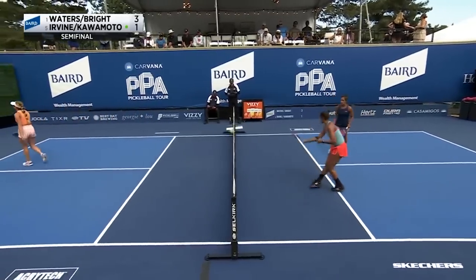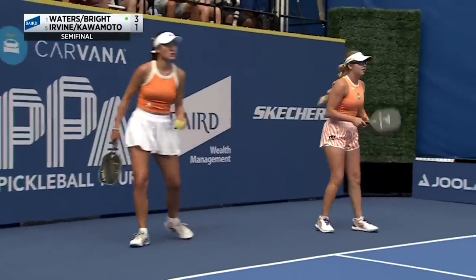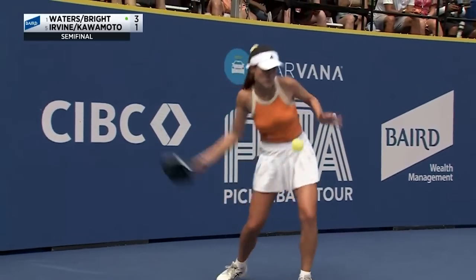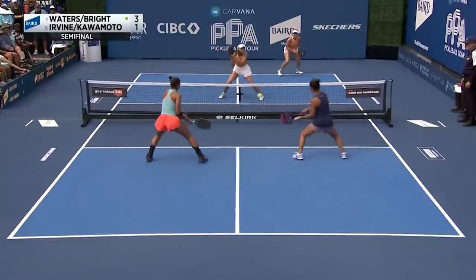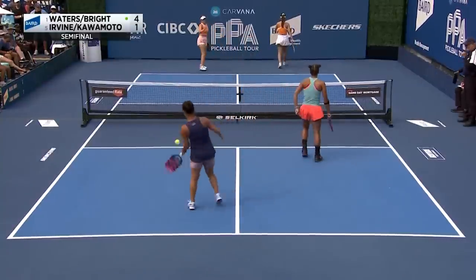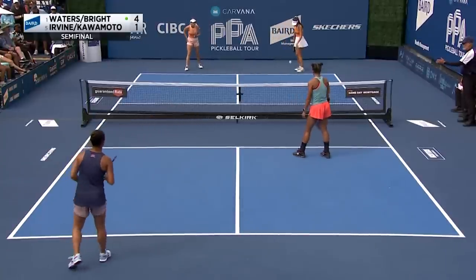Good spot right there from Anna Bright, right at the body of Jessie Irvine. Yeah, both Waters and Bright, in almost back-to-back shots, have tried to handcuff Irvine. Might be the scouting report on the best attackable location against her. Good spot right down the middle from Anna Bright. 4-1-1.